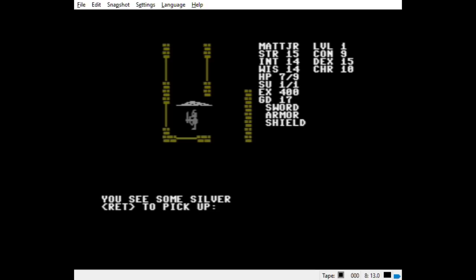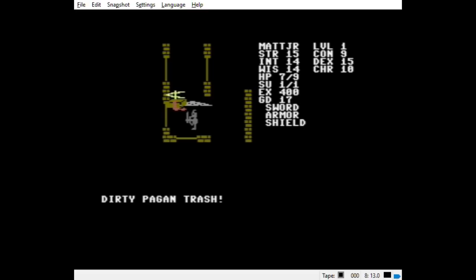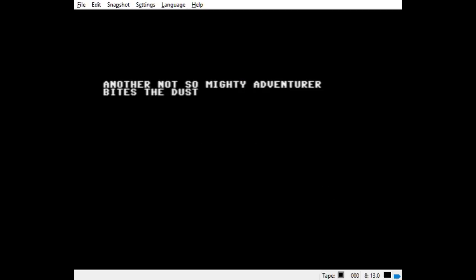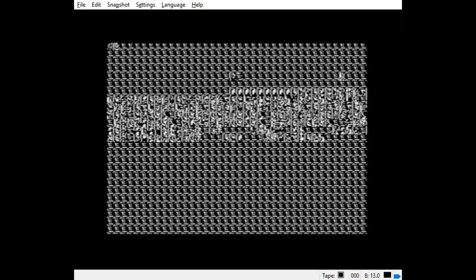Let's see, see some silver. See, I'm already spoiled now. I'm like, yeah, silver. Man, I'm just picking up gold and gems. Don't give me silver. I found an altar. Let's see, maybe we'll donate some money to the altar. Dirty pagan trash. Yeah, that's what they tell me when they pass the offering bowl, you put your 5 gold in there, and they say filthy pagan trash, get out of here. Another one bites the dust. Life is cheap, oh, life is cheap at Telengard. All right, let's move on to the final game.